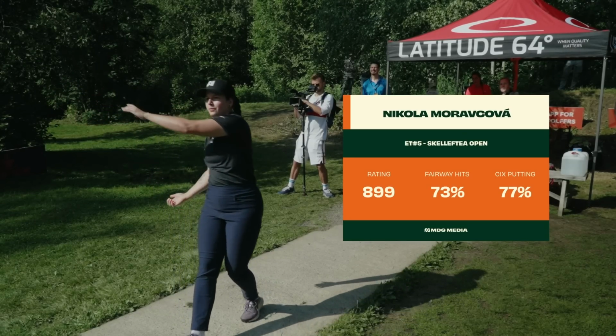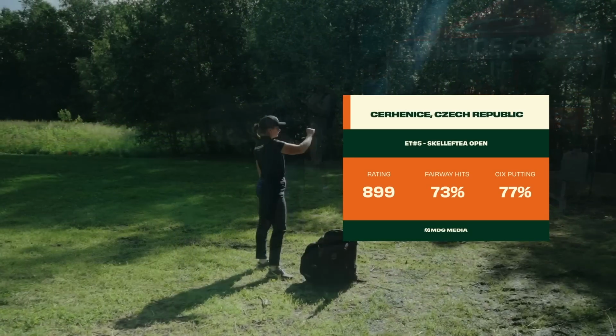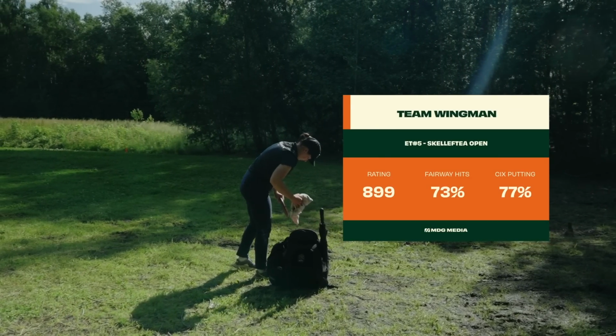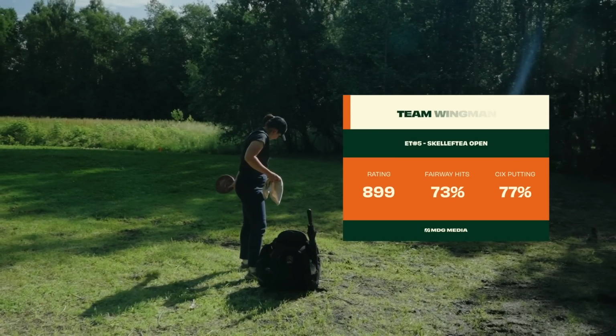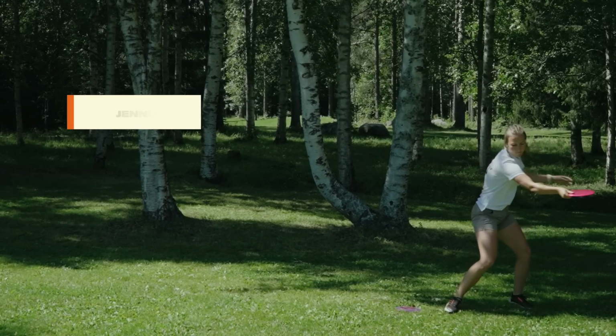Joining her, a player from the Czech Republic, Nikola Moravcová, 899 rated. We have seen her earlier this season on coverage and has gained some familiarity and comfort with the cameras. I think that she'll also be well positioned. She had a strong round 1, making her way here.